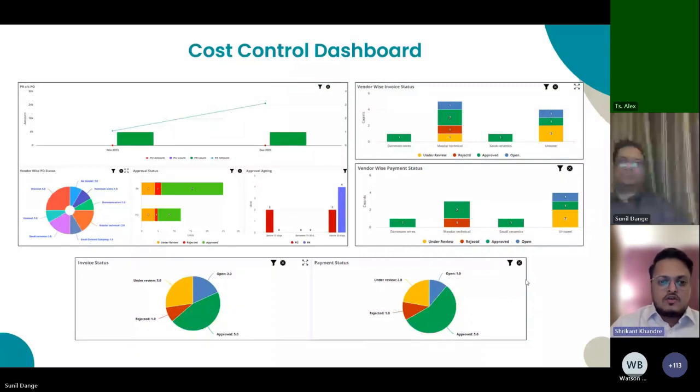So here is an example of Exto cost control dashboards. As you can see, we can have a dashboard which shows the purchase requisitions that are raised and the purchase orders issued against those. Then we have vendor wise POs: which vendor has been assigned, how many POs there are, how many of them are approved, rejected, and what the status of the records is. When it comes to invoices, how many invoices are approved, rejected, or under review can easily be understood from the dashboard. And for vendor wise invoices, whether for a particular area or a particular vendor, it can easily be analyzed from the dashboard. Moving on to the next step.